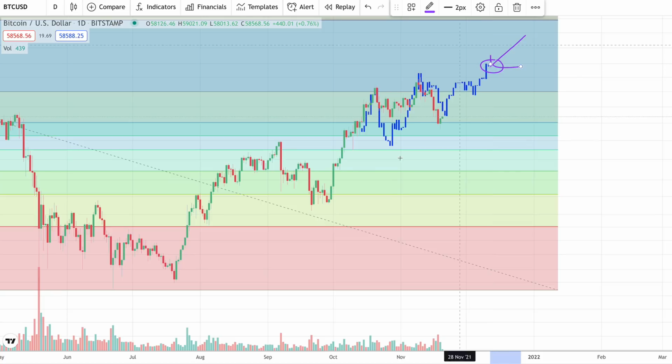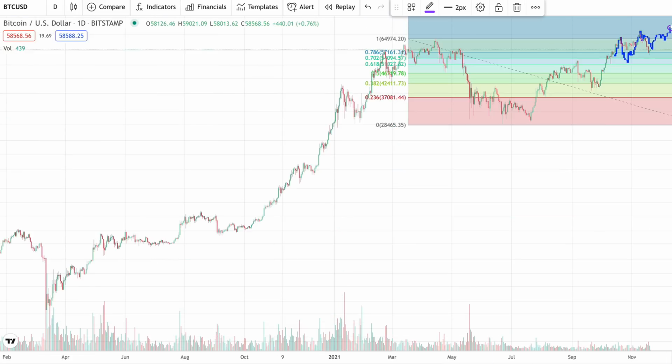The other thing that I just want to demonstrate here on this chart, let me take that off auto.